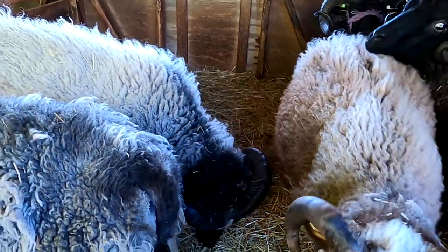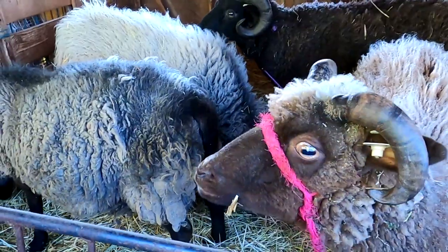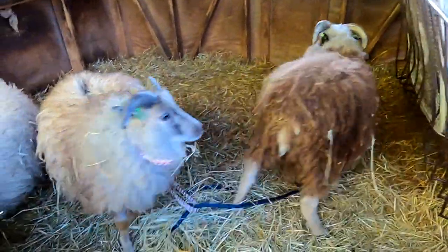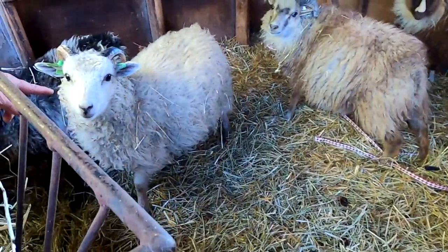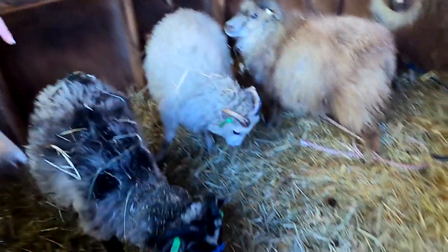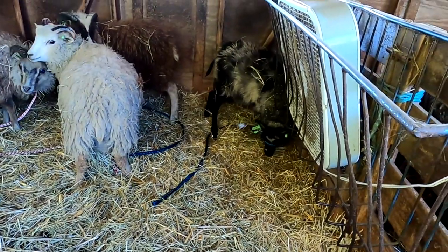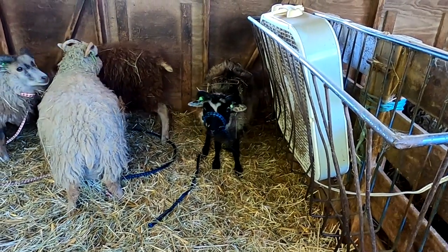All right, so are these Icelandics? No, these are Shetlands. These are all Shetlands here. And then these are my Shetland and Icelandic ram lambs. Oh my gosh, they're so cute. I'm not sure how his horns are going to work out. That's Shetland, and this guy, he's obviously spotted from his face. He's got white on his face, but I think he's going to even out, more or less to a gray.